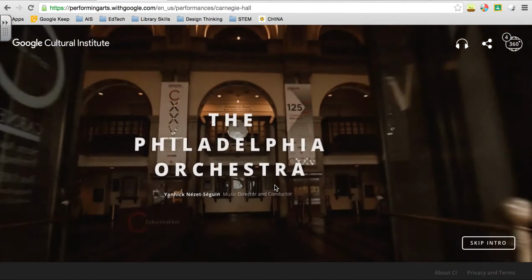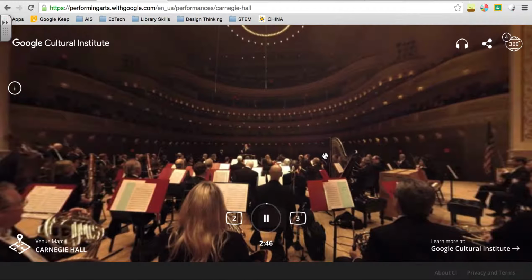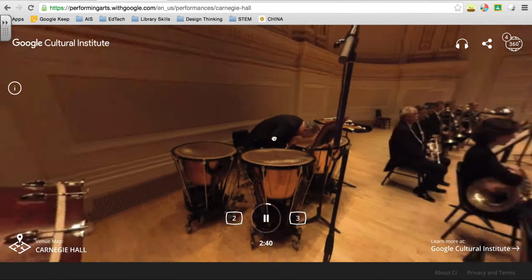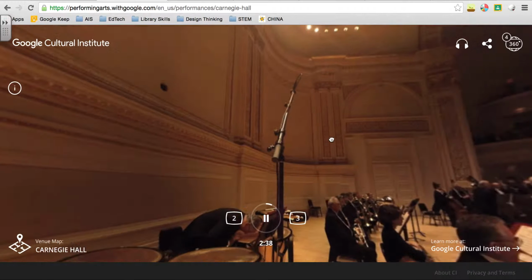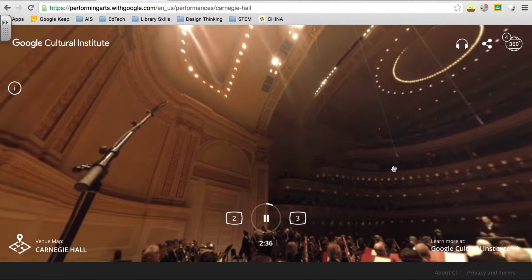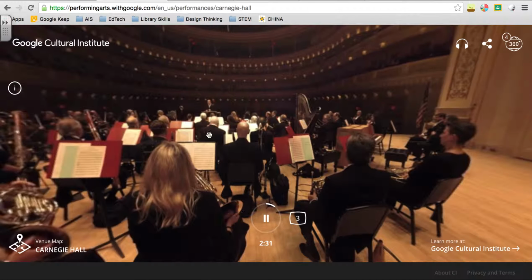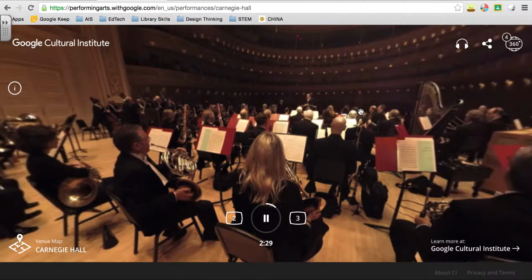I'm going to skip past this part. It gives you more details about the background. And now this is actually what the show looks like. So the last one I looked at was an opera, and you're on stage. You can move around, so you can go and see what every person's doing. If you're interested in technical theatre, you can look above. Obviously, this one is just the orchestra moving around, but you can watch these whole sections, right? I think it's really, really cool.